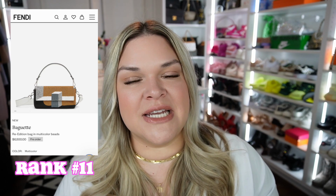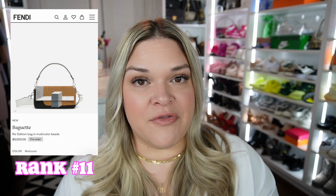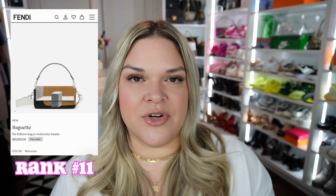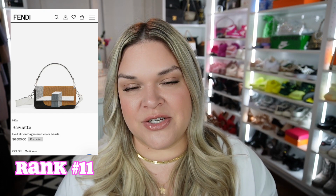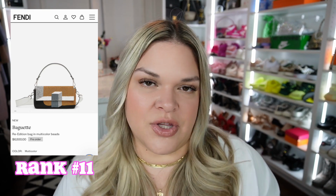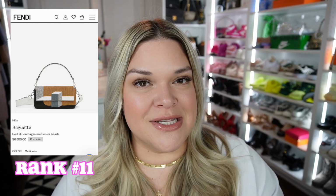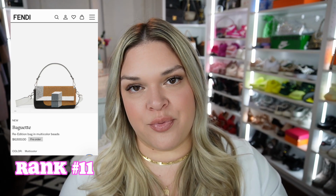I think the only reason I didn't put it at the top is because I have seen these for very affordable prices in the resale market, and I would probably just do that versus buying this. But I kind of go back and forth because I do think this one is extremely special. I love the colors used in this one and the different types of beads, and I think it's really cool. This one actually came out in spring summer 2013, and it retails for almost at the top again at $6,500, and this was a pre-order style.